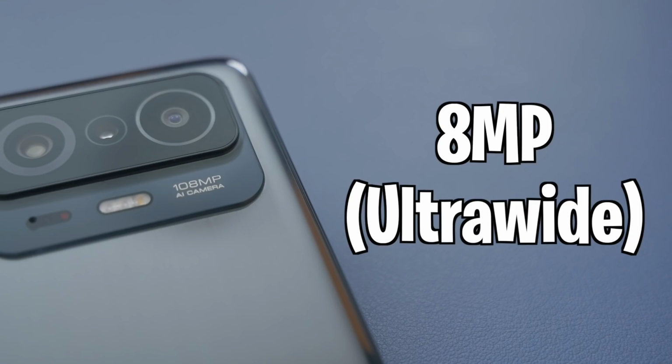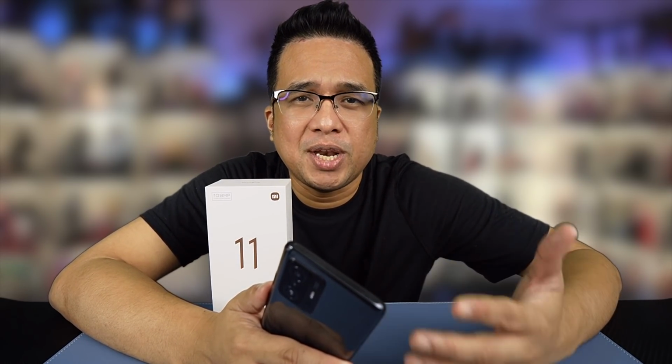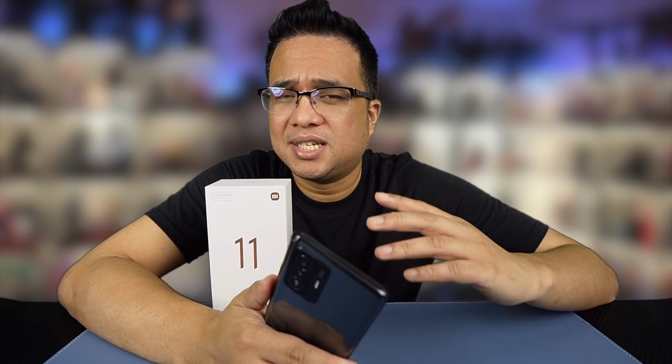Yung second camera naman niya is 8MP ultra wide sensor and a 5MP macro telephoto sensor. Yung ultra-wide camera niya is slightly better, but yung kanyang macro camera emerges as the device winner. So if you're interested in catching some close-ups, this is a good place to start.